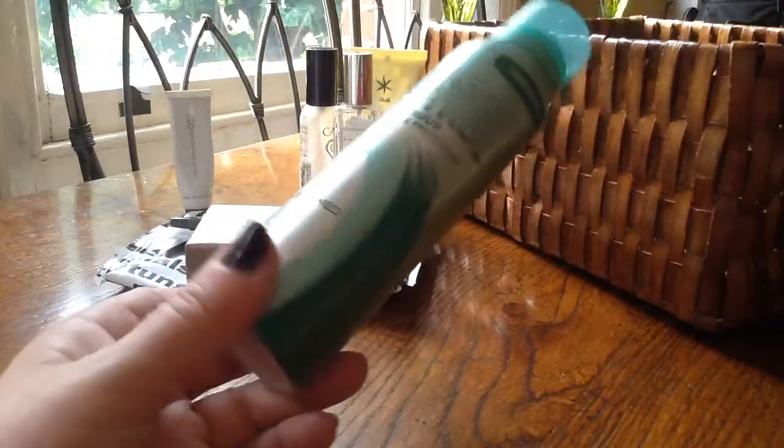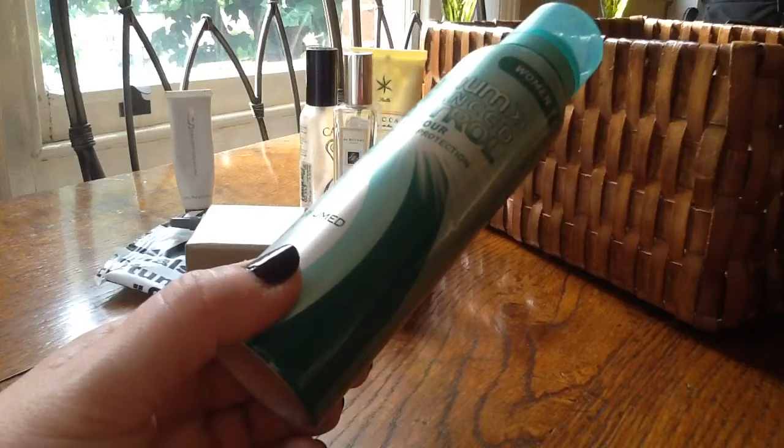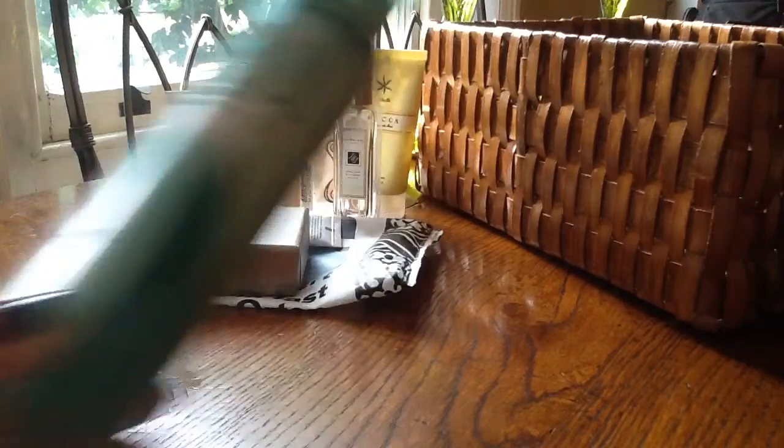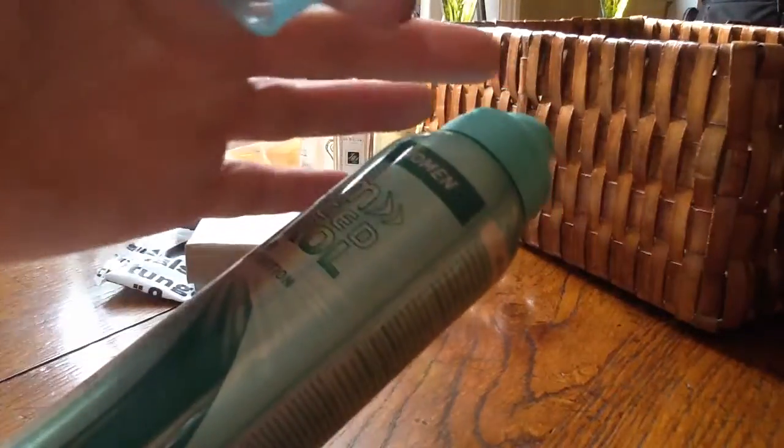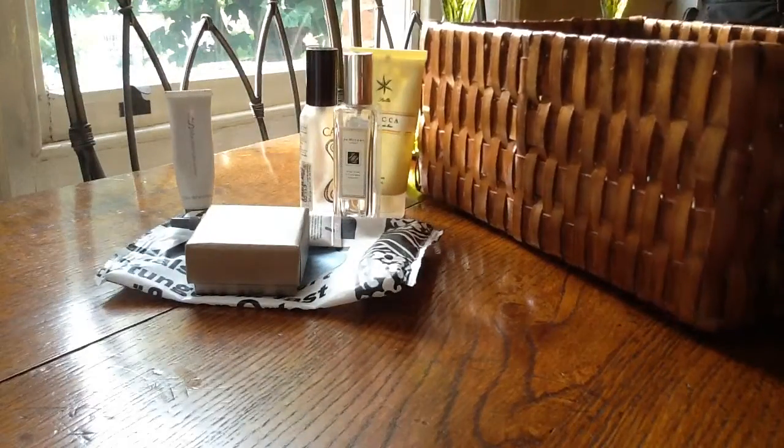Incidentally, they've just changed the packaging. I just bought a replacement the other day for this one, although I've got another one on the go at the moment, and it's now coming rather bizarrely, I haven't got it to show you, without a lid, but with a kind of more pronounced aerosol at the top. A bit bizarre, so I don't know how that's going to work out. Anyway, I would repurchase again.